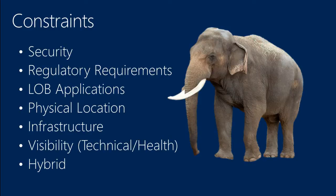We do have a service health dashboard for the service, but if you're used to going and grabbing IIS logs and trolling through that to find what your errors are, you're going to have to figure out other ways to make sure that you can diagnose and troubleshoot. So especially around your customizations, there's things that you can do to help there.